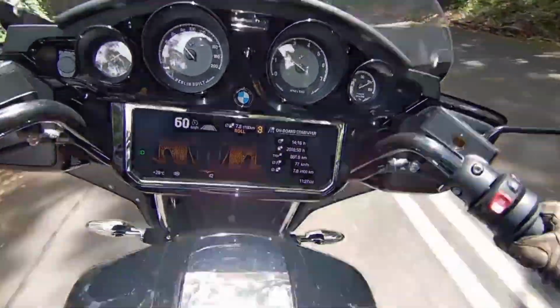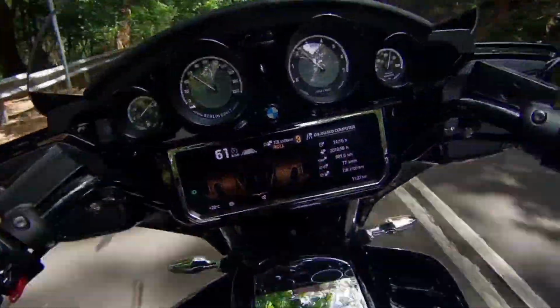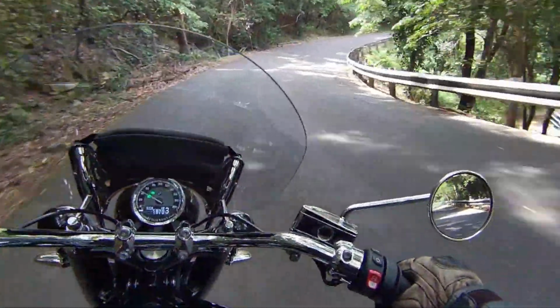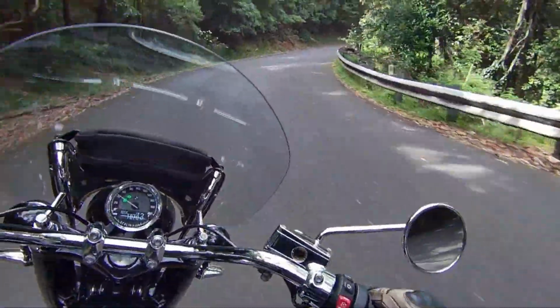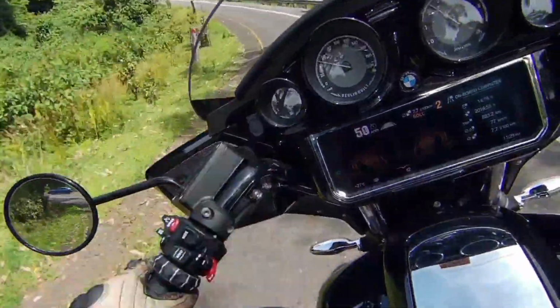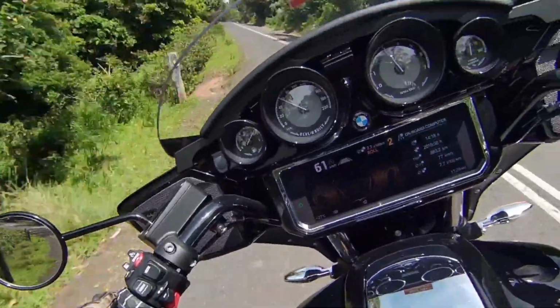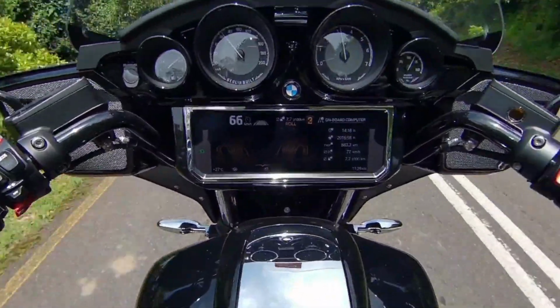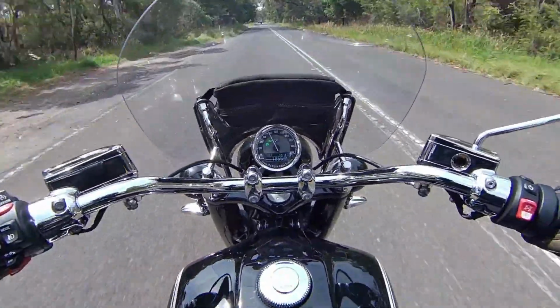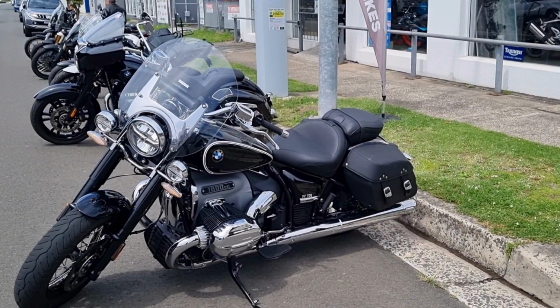Both bikes look so huge and very intimidating to ride, but when you get on these bikes, they are so easy to ride. Now I rode them on the freeway and the open road as well as through twisties, and they handled both types of riding with ease. Through the twisties, for a big bike, it tipped in the corners really easily and it absorbed the bumps with ease. My personal opinion, I preferred the look and the feel of the R18 Classic, just with the clear windscreen, the unobstructed look at the front.